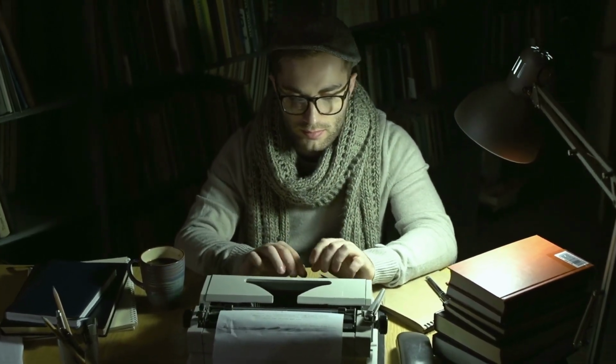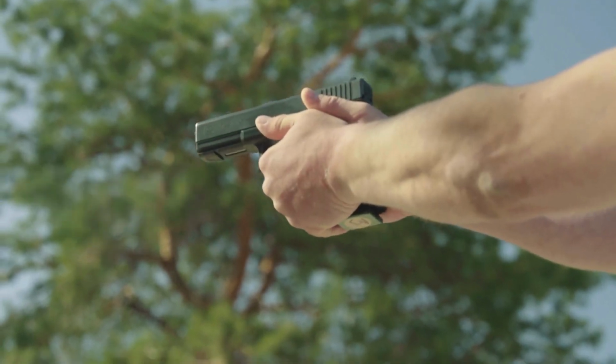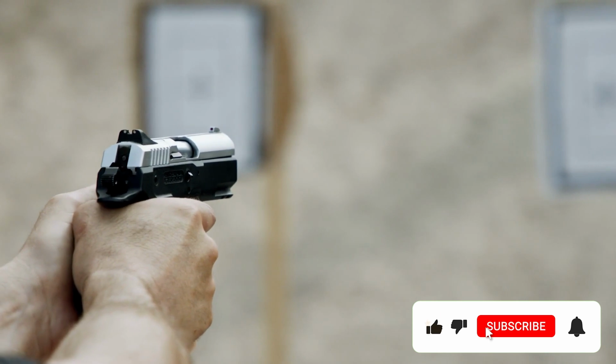The Colt Buntline Special also gained notoriety in movies and television shows, where it was often depicted as a powerful and accurate weapon. In the television show The Life and Legend of Wyatt Earp, the Colt Buntline was featured prominently as Wyatt Earp's signature weapon.